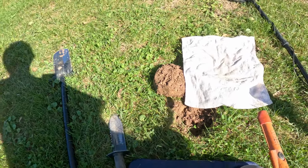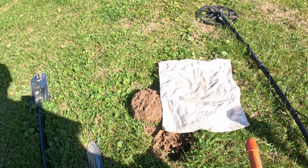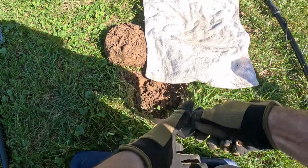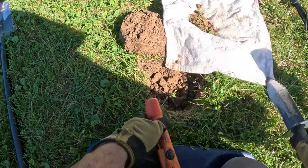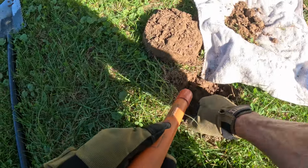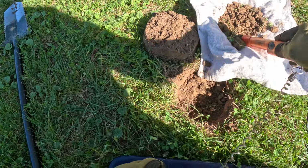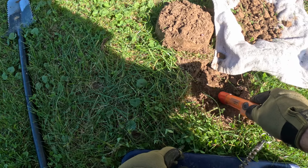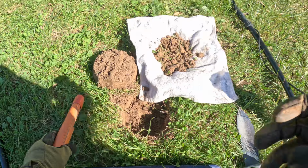We got a 24, 25. Bob and I changed locations. We're back down near the local park. Got something right in here. I'm gonna look for a quarter. Hope for anything better than that. Might have kicked it out already. Nope. It was just right there. I'll see after I have it out.